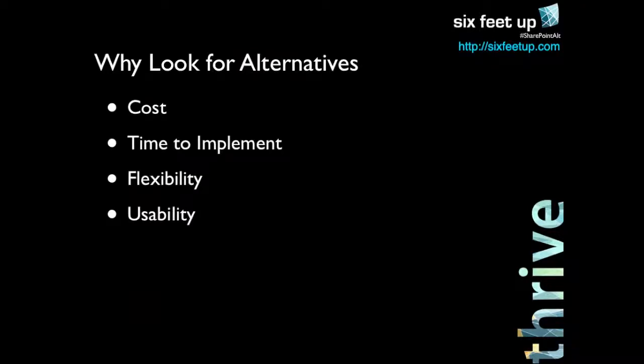So why would you actually care to look for alternatives? The number one reason may actually be cost. Time to implement some of the SharePoint implementations can be quite lengthy. And when you're looking at SharePoint, you're buying into an entire Microsoft stack. So this comes down to cost again. You're looking at licensing for everything from the Microsoft server up through SQL Server to the internet services such as IIS. And then you're looking for alternatives such as the ability to have larger files than 2 gigabytes. Currently, SharePoint has some large file limitations. So if you're looking for more flexibility, looking for alternatives is a good reason to start looking around.